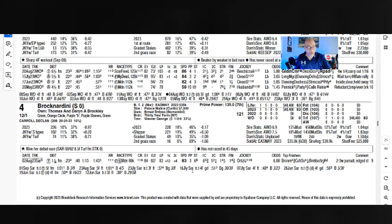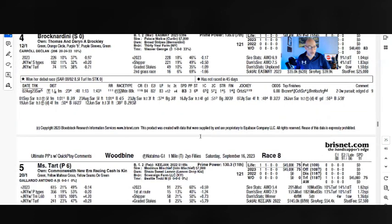So this is actually going to be a slight cutback in distance, although I don't think that matters. But we're looking at some solid figures here from the trainer. Decent, hits the board half the time. I'm definitely going to keep that one.